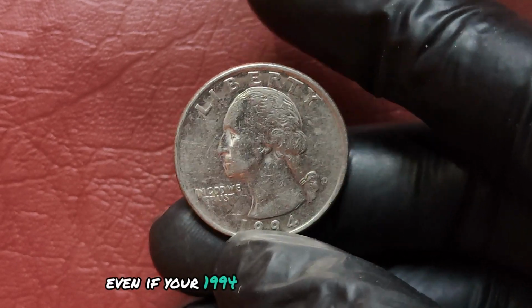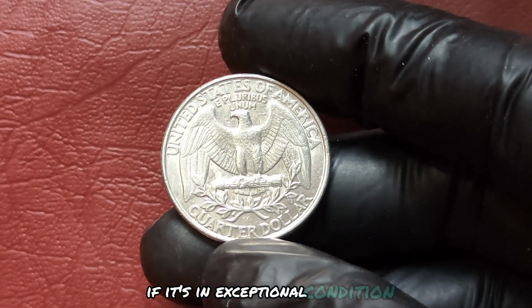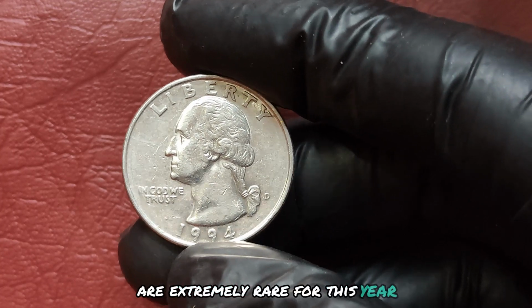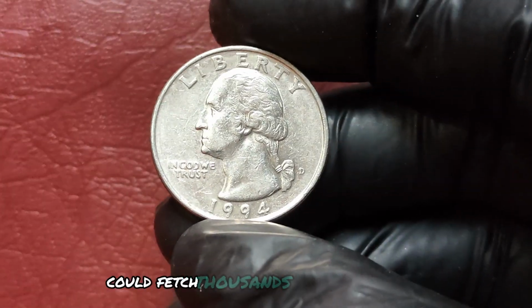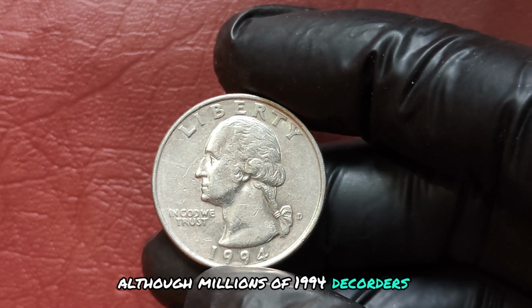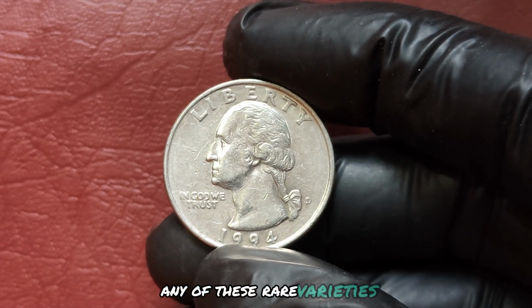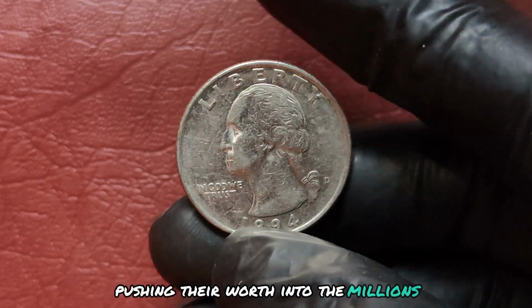Even if your 1994 D quarter doesn't have an error, it could still be valuable if it's in exceptional condition. Coins graded as MS-65 or higher by professional grading services are extremely rare for this year. A coin in such pristine condition, with no signs of wear, could fetch thousands or even millions at auction. Although millions of 1994 D quarters were minted, certain rare versions or trial strikes could potentially have much lower numbers in existence. Any of these rare varieties could hold immense value to collectors, pushing their worth into the millions.